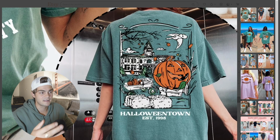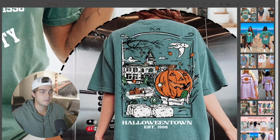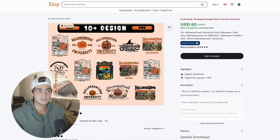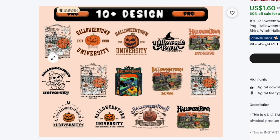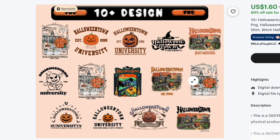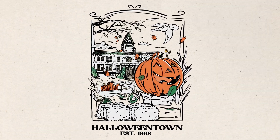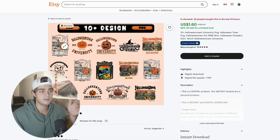So as you can tell, the back side of this is a lot more intricate, and to try to make this from scratch would be a lot harder than just taking a template. So instead of doing that, I actually just found the original PNG pack that sells this design on Etsy. As you can see right here, you can buy this for $1.60, and you get all of these different Halloween Town University designs, including the exact one that was on that shirt that we were already looking at. So we're going to buy this for $1.60, and we can make an individual design for each one of these.